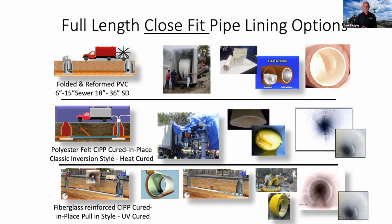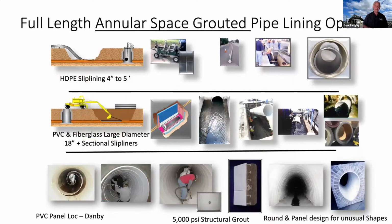The cured in place liners can go up to about 60 inches, but you have to have flow control and have to be able to isolate the flows on that, which is always expensive and always scary.